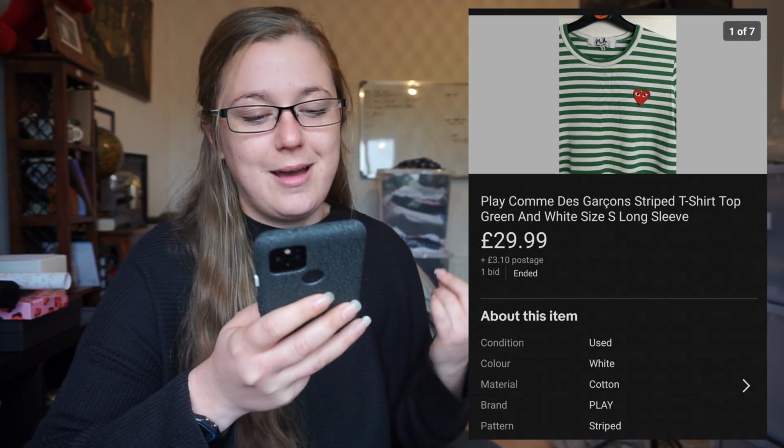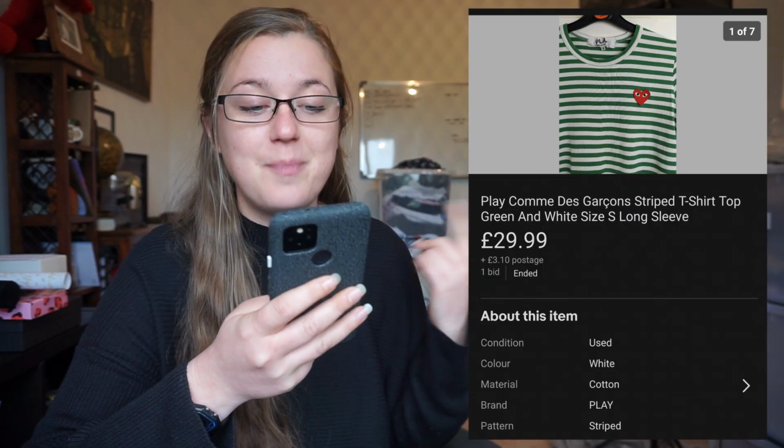Some were a little bit more wear and tear, still really nice though, but you could tell they've definitely been worn a few times and washed. But I'm easy if they're in fantastic condition. I sold all of those tops, like this green and white striped one, for $29.99. Oh, I got positive feedback on that. Très bien.